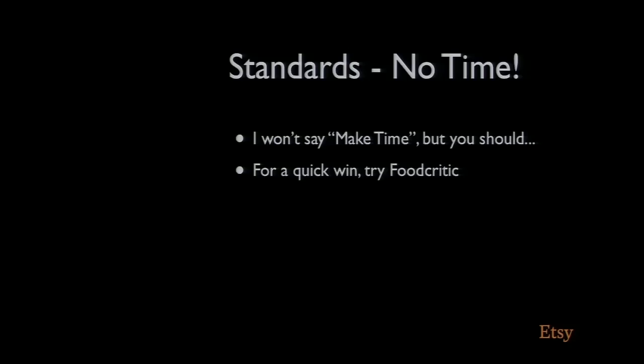So for a quick win, I want to recommend Andrew Crump's awesome tool. If you ever meet him, buy him a beer, because the man is brilliant. He wrote a tool called Foodcritic. What Foodcritic is, to use programming terminology, is a linter tool. It runs over your cookbook and it analyzes the syntax tree and it lets you write various rules against it.